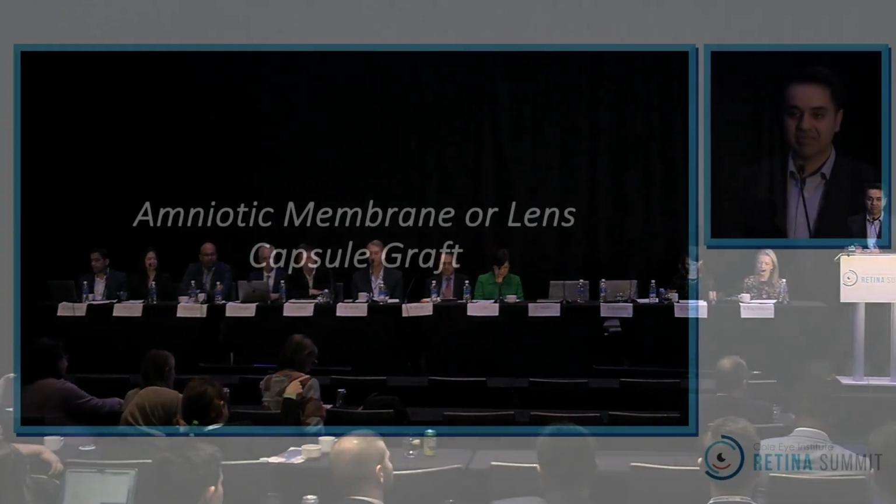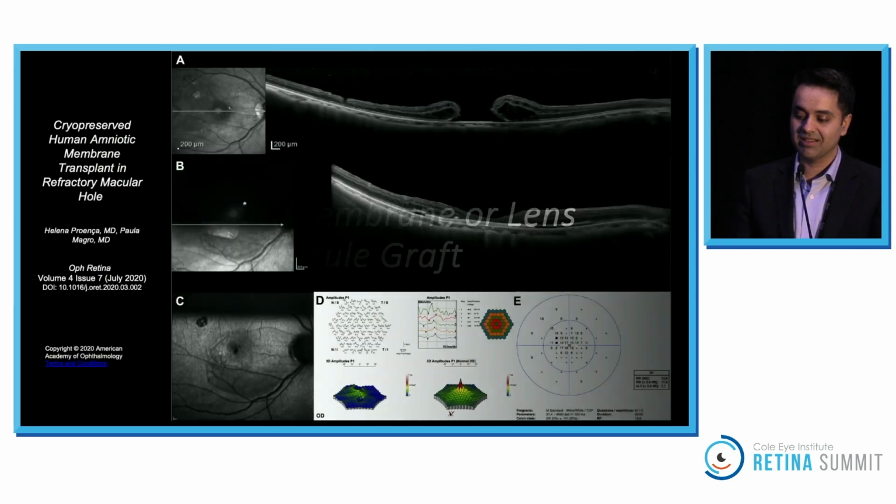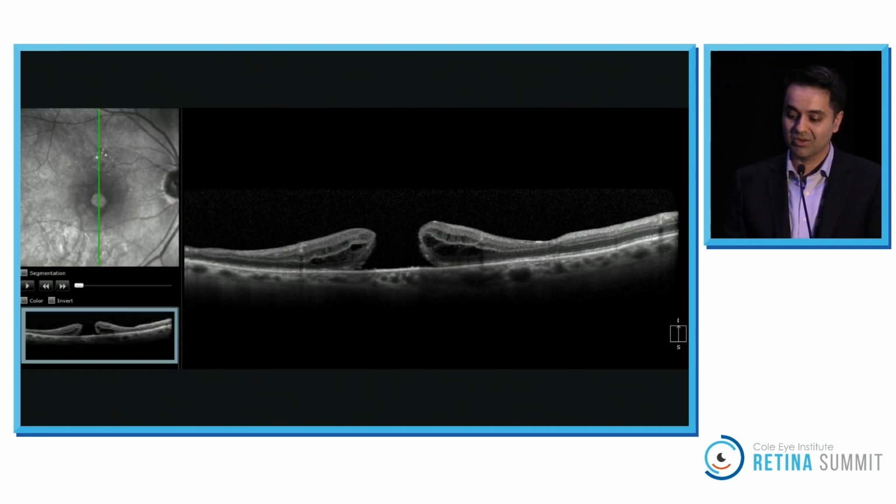So other techniques that have been described use some other type of material, either amniotic membrane, lens capsule graft, serum, or plasma, taking some blood and putting it on the macular hole just to give some type of scaffold. This is a case with a very large hole that's been refractory to closure, and you can see that amniotic membrane underneath the retina in the middle image, and you can see there's a nice closure with the return of the foveal contour.